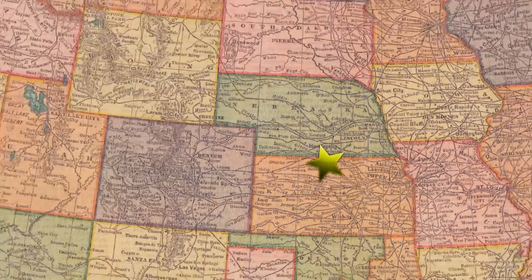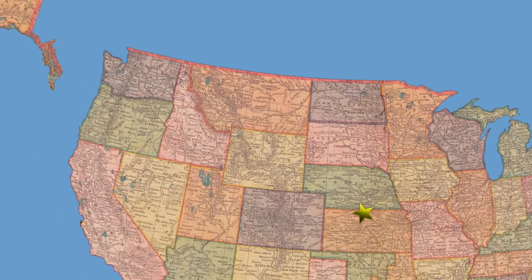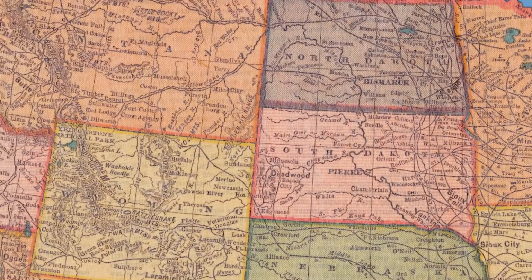In 1959, following the admittance of Alaska and Hawaii to the Union, the calculation was done again, with the center determined this time to be in Butte County, South Dakota.